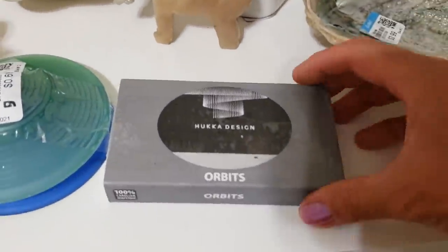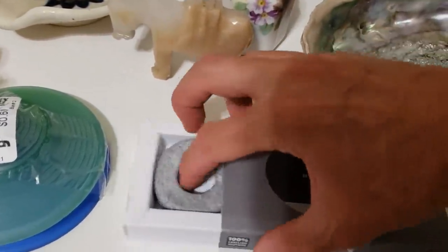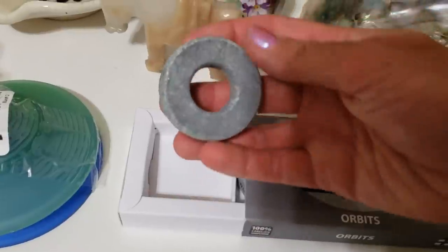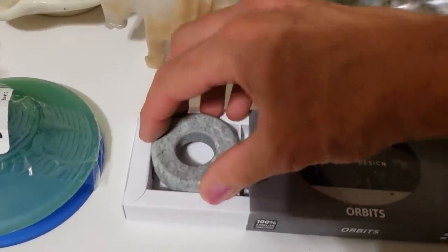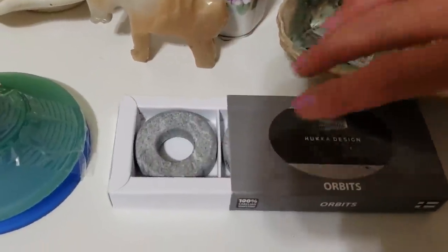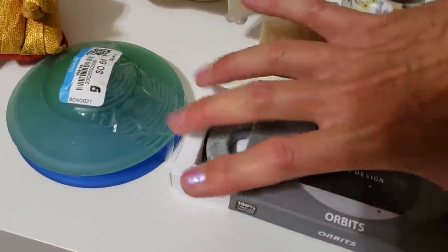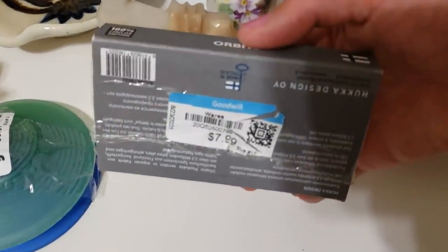These hookah design orbits are little rings that you put in the freezer. They're soapstone. You put them in the freezer and then you put them on your tired, sore eyes to relieve the stress of the day. They were $7.99 and I value them about $20.